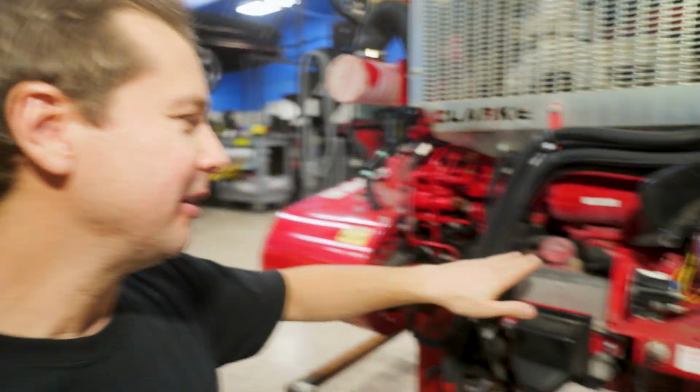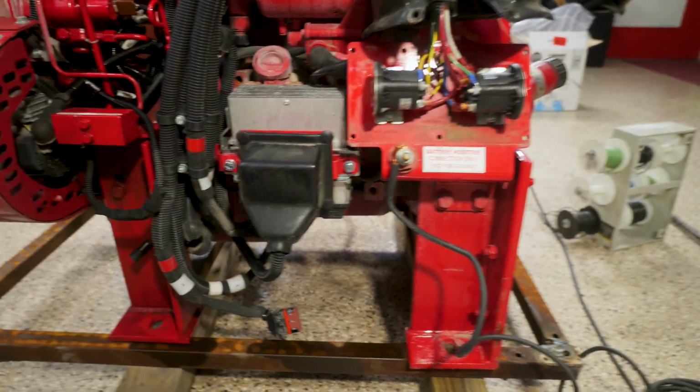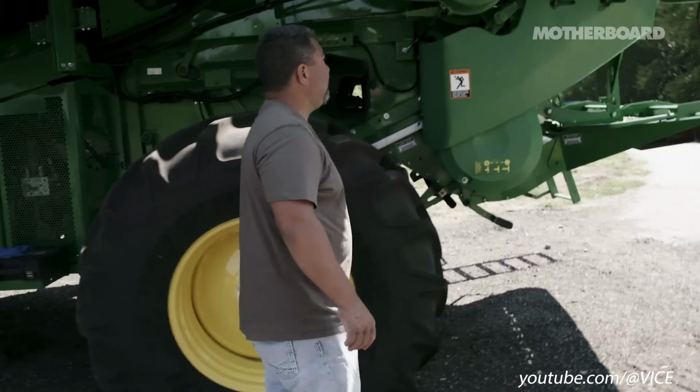But because we can't get the software to do anything with these computers, we cannot change this from the fire pump engine version to the marine version. The only workaround I've found so far is if we do like the farmers are doing. There's pirated software out there from Eastern Europe that guys are utilizing to try to get around this.